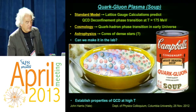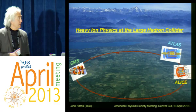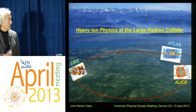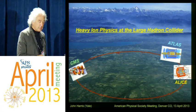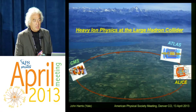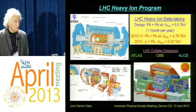So the Large Hadron Collider is in Geneva, Switzerland at the CERN lab. All three large experiments, CMS and ATLAS, which are really designed for the Higgs search and supersymmetry, and the ALICE detector, which is the dedicated heavy ion experiment built specifically for this, take data with heavy ions for a month each year. Here's a depiction of the three experiments.